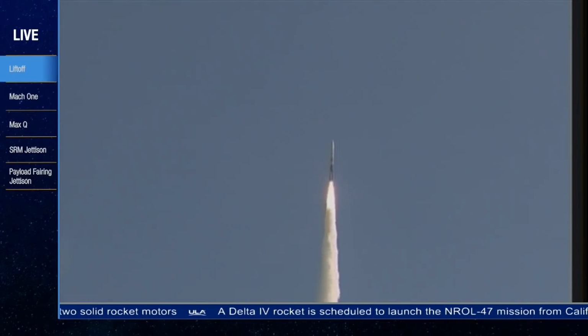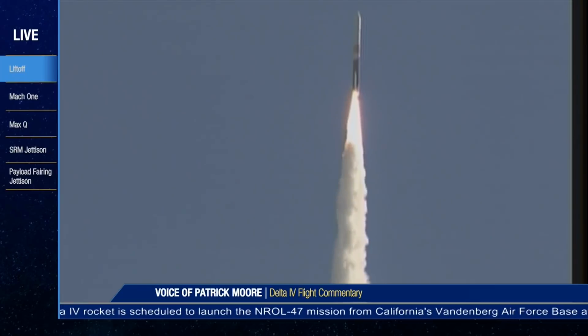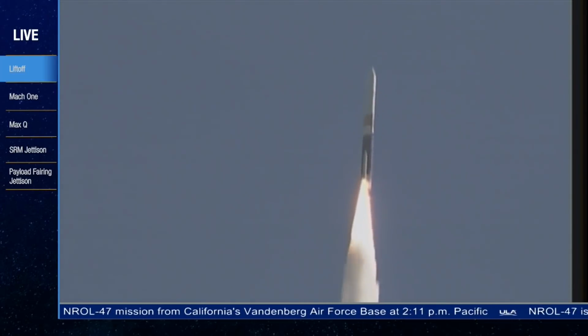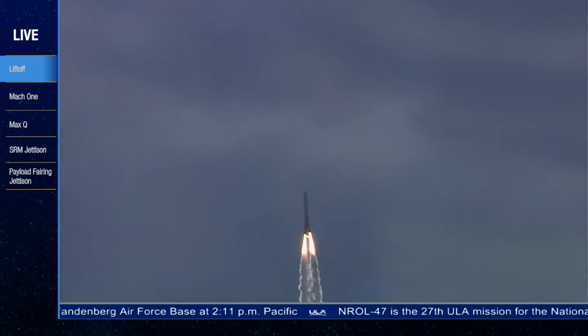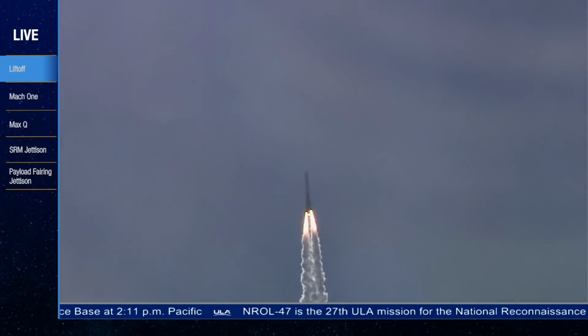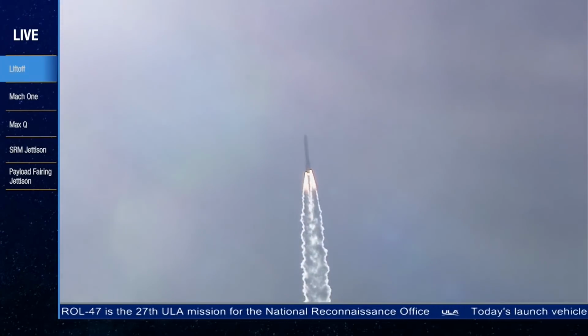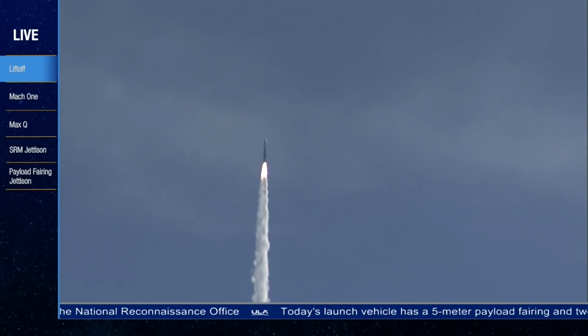Vehicle ascent data. Burn profile on the solid rocket motors appears to be within family. Now passing 25 seconds into flight. And now 35 seconds in. Still seeing good chamber pressure and injector pressure on the RS-68. Good chamber pressure on both solid rocket motors.